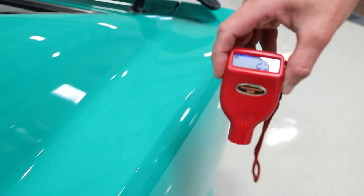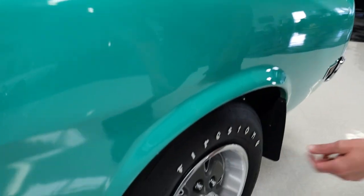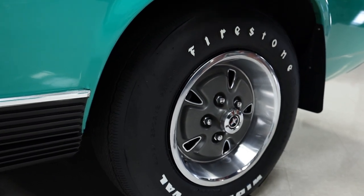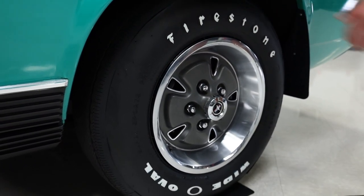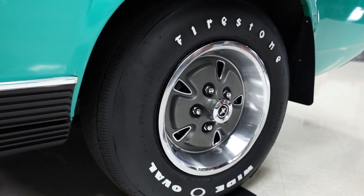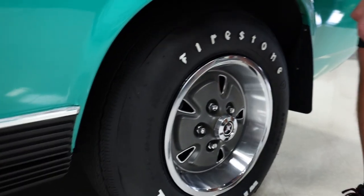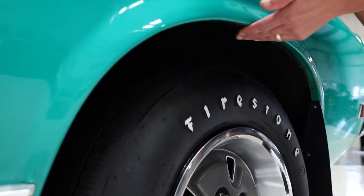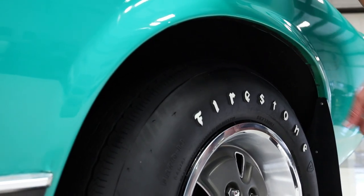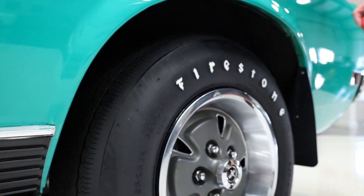Look at this, 2.5, original factory paint. Once again, we have brand new tires. These are the original hubcaps on this car. Do they get any nicer? I would imagine somebody would pay a fortune for those hubcaps based on the fact that they're original and in such nice condition. Once again, MS Classic Cars did a little touch up on this fender area underneath, underneath the lip where the undercoating was sprayed over. Again, these mud flaps were added.